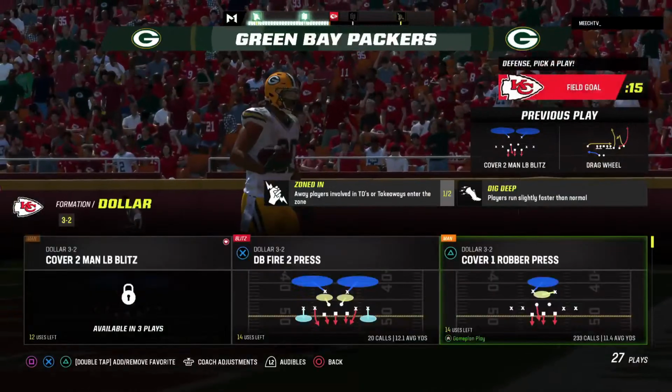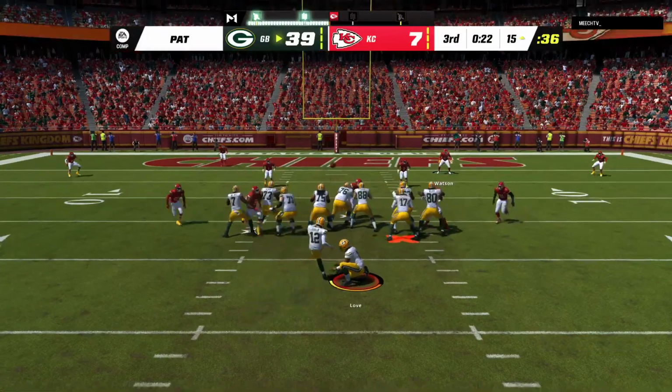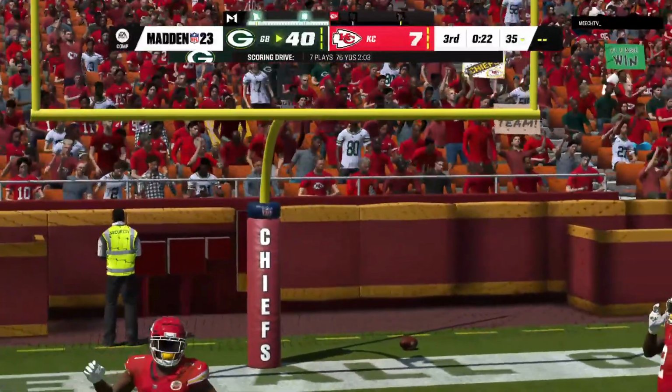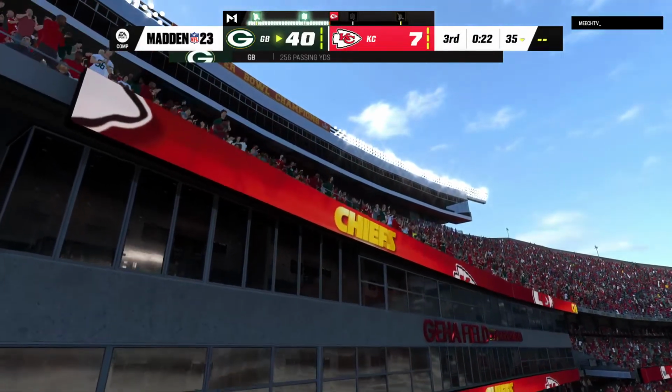Touchdown. Jelani Woods, his first touchdown on the year. And the Packers will add on to their lead here in the final minute of the 3rd. And Johnson's extra point up and good. And the lead grows even larger here in the 3rd quarter.